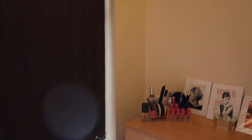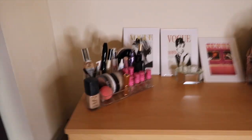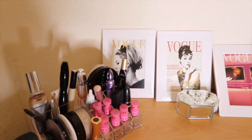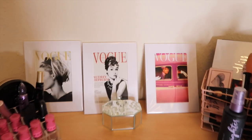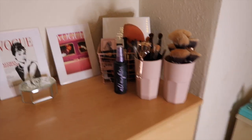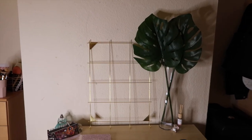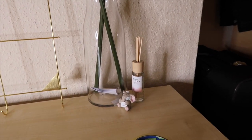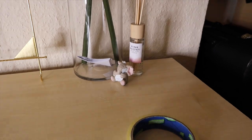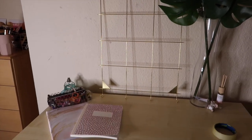And then over here is my little, I guess it's become kind of my vanity on the top of the drawers. So I've got my makeup, I've got these 3 Vogue prints, and then I've got my basket of palettes and my makeup brushes. And then coming around here, I've got my desk. So on the desk, I've just got this plant from IKEA, this little room diffuser thing from Primark in pink peony, and then this little elephant that my mum gave me that says daughter on it, because I thought that was cute. And then I have this, which I'm yet to put my Polaroids on.